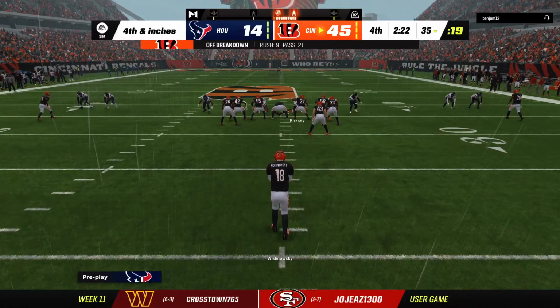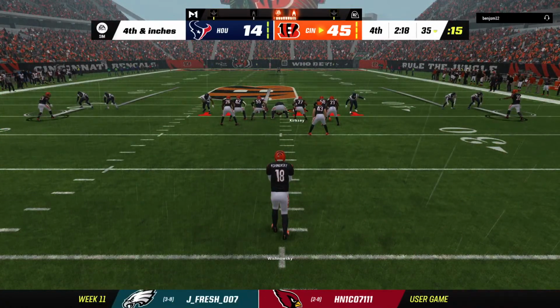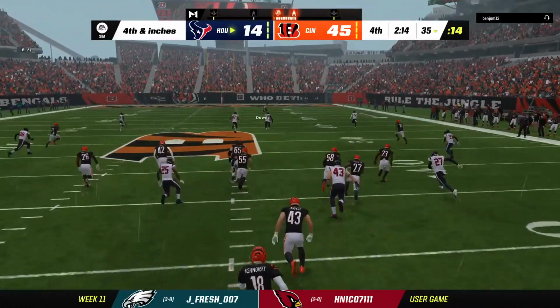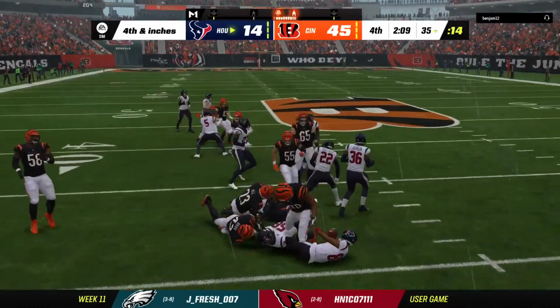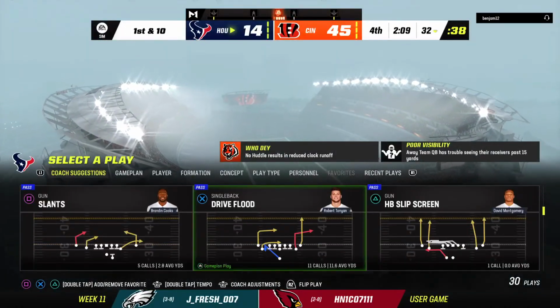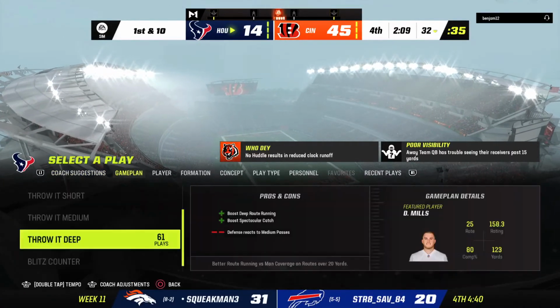The Bengals bring out their punter now. Always a good sign when your first punt comes in the fourth quarter. Pulled in at the 24. We'll call that a punt of 38 yards officially. And the Texans will take over with a 1st and 10.